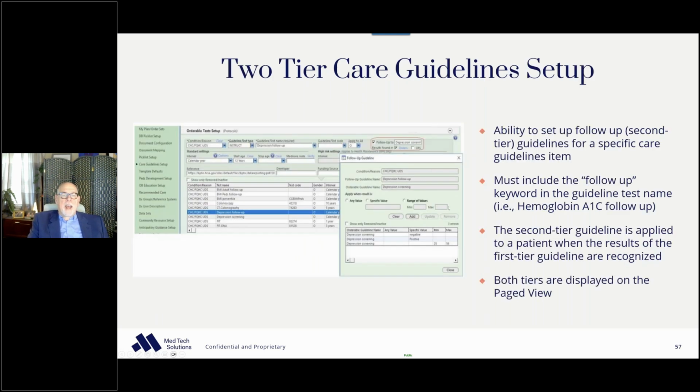Another thing that's important in the care guidelines is the ability to do two-tier care guidelines. You can set this up so that, for example, with a hemoglobin A1C, if you get a result that needs to be followed up with another test, when the results from the initial test come back, it automatically triggers the second test for that care guideline. So this is a really great feature, and it allows you to make sure that you're getting all the components for your care for your patient. So both tiers are displayed. But once again, it allows you to set it up so that you do the initial screen or test. When that result is done, depending on what needs to be done, it triggers the next tier of testing.